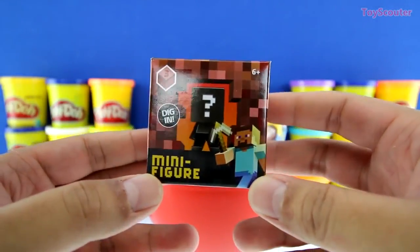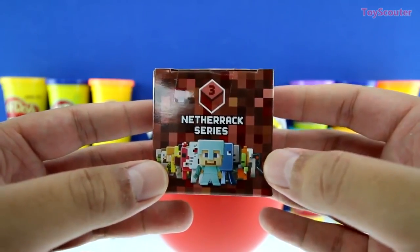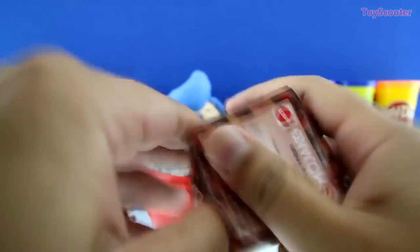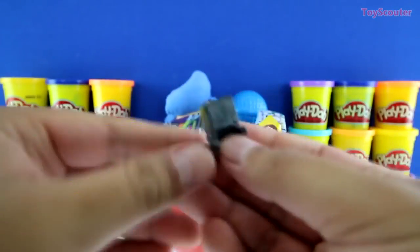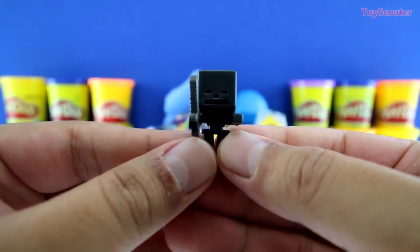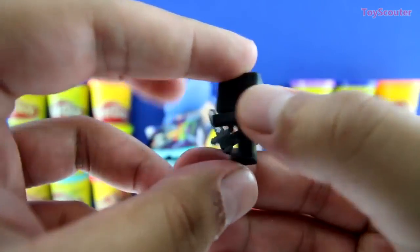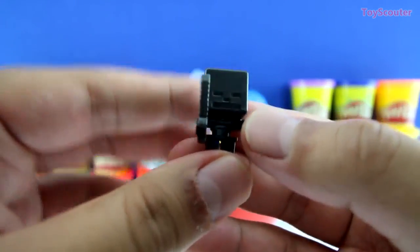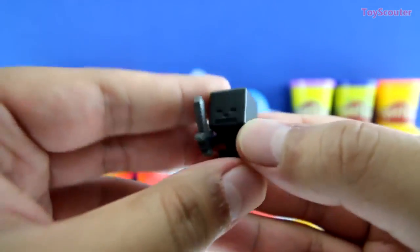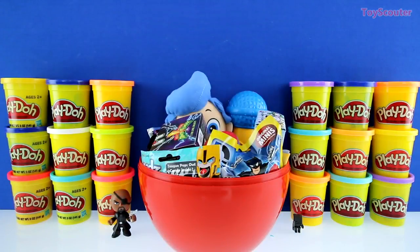Cool! It's a Minecraft minifigures blind box, series number 3, the Netherrack series. It's a Wither skeleton. He's all black, and he has an iron sword. Watch out, guys! That should teach the Wither skeleton not to mess with us. Alright, let's see what else we got in here.